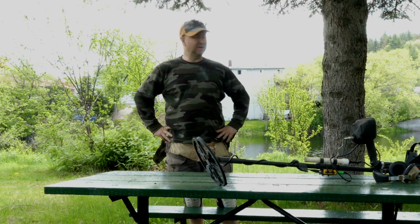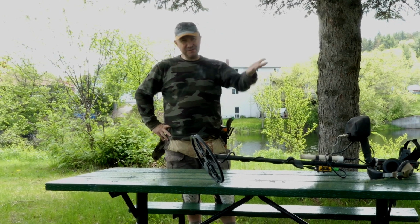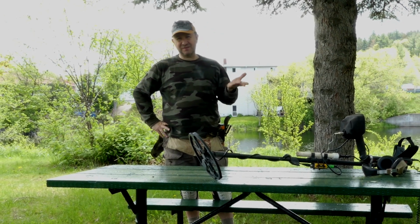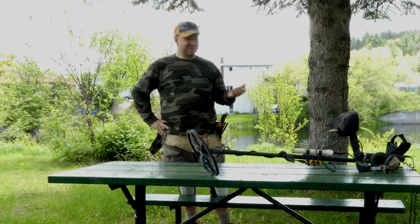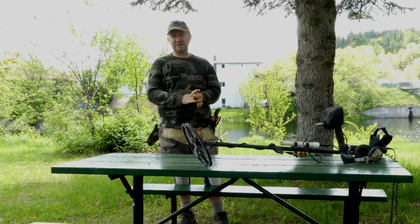Okay, so I'm about to call it a wrap on this location. I really didn't find anything except for that sword, possible sword scabbard. Not sure, but it's ornate, it's old. So there's not much else here. It's a very small area. So I'm going to go to another place that I want to detect.